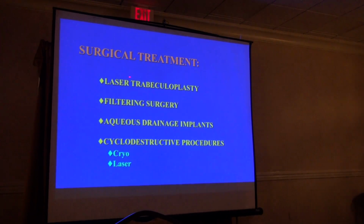Surgical treatment, as I mentioned to you, laser. Filtering surgery is when they make permanent openings using either silicone tubes or other shunts. Implants. One of the biggest problems, if you think about it: if I have high pressure, why don't I just release it by making a tunnel? Well, that's fine and dandy, it works, but guess what? The eye likes to close holes, like other parts of the body. So scarring tends to be a big problem.